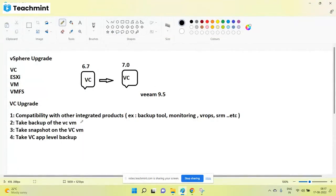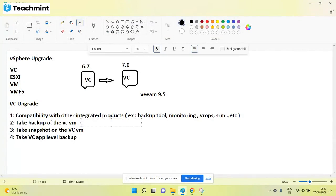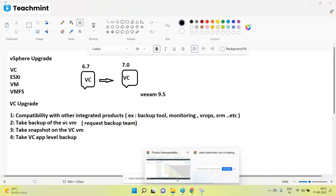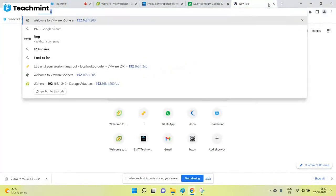Then take a backup of the vCenter. You don't need to work with the backup tool yourself. You have to request the backup team: can you take a full backup of my vCenter? I'm going to perform some upgrade. They will take a full backup before our task. If something goes bad, we can use the restore copy. Snapshot we will discuss later. We have to take a snapshot as well, so that if there is some problem, we can still revert. We'll see that once we understand snapshots. Then application-level backup, which is our task itself.